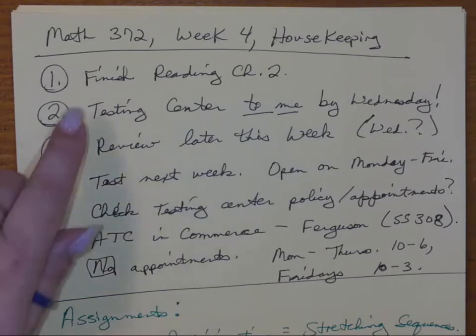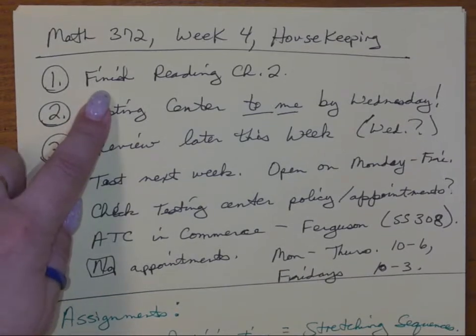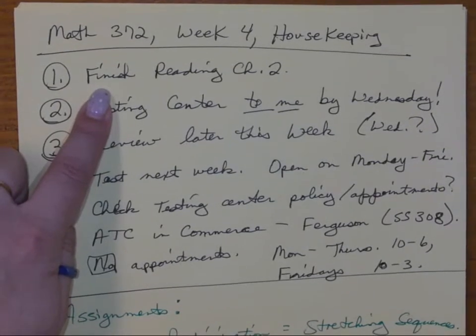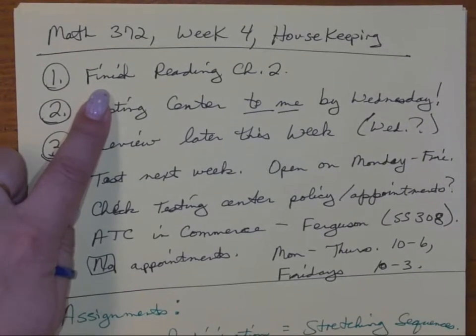Some things that you should have been doing. You were supposed to read chapter 2 last week. It was part of your homework. So I'm going to tell you, on an exam, I have been known to give a couple of questions that might have been out of the reading in the book. In particular, this book is short and easy. It's not too crazy to read.